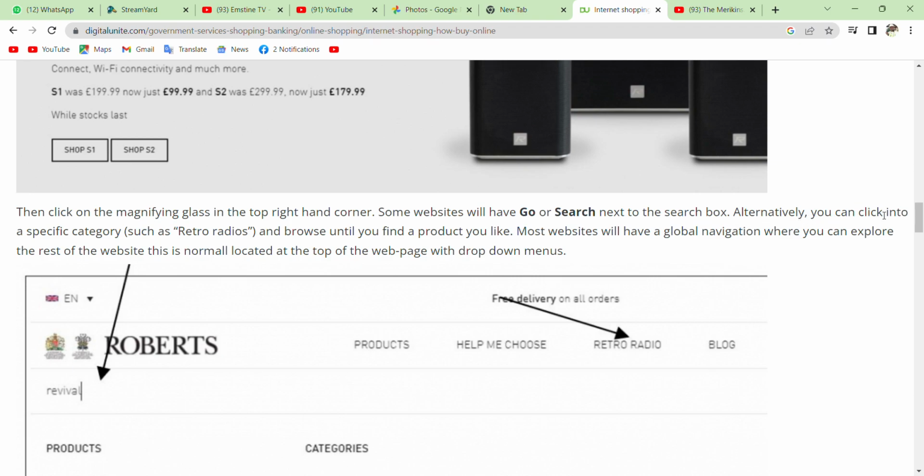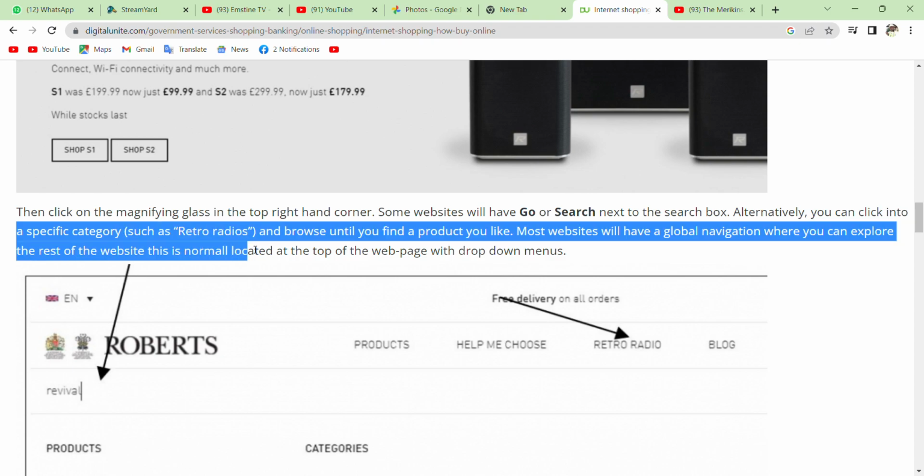Alternatively, you can click into a specific category such as retro radios and browse until you find a product you like. Most websites will have a global navigation where you can explore the rest of the website. This is normally located at the top of the web page with drop down menus.